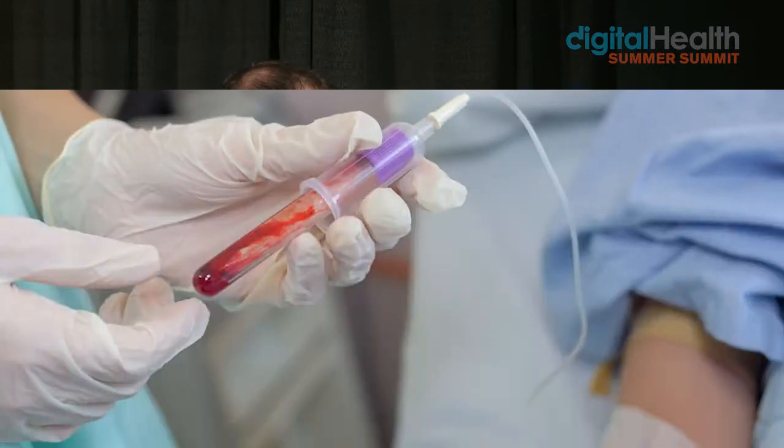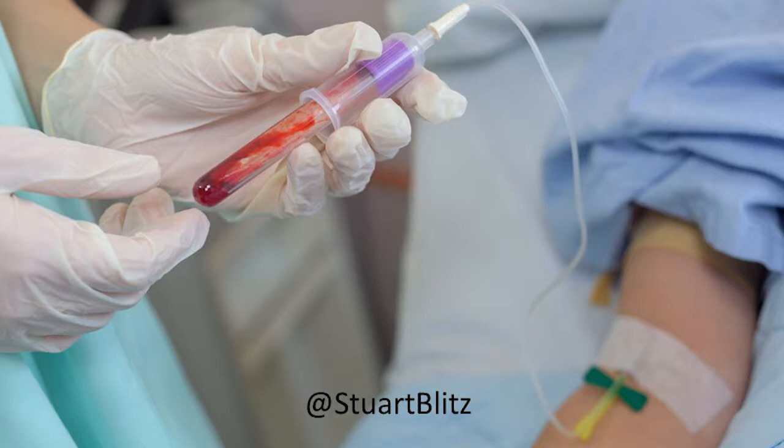And you can see your blood. You actually see it being collected. It's just amazing that in 2017 this is still how blood's collected, given all the other advances in technology.